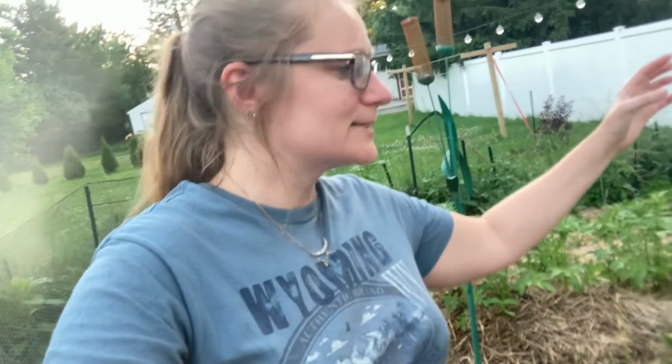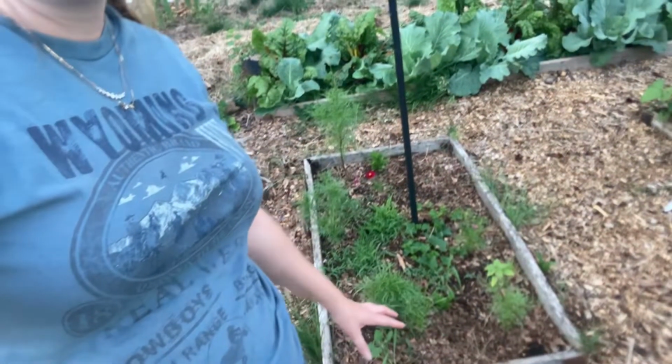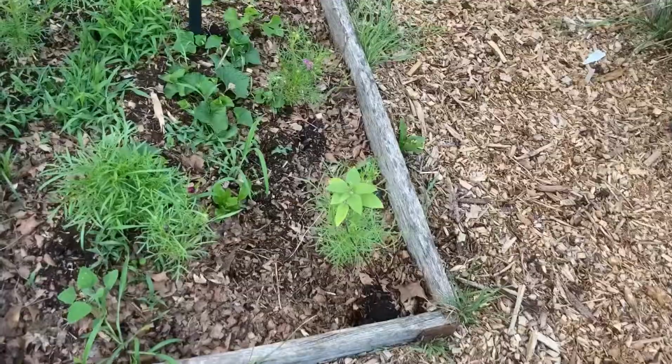But I do have a lot of weeds in this bed. I do have some tomatoes growing in this bed, so I do need to come in here and weed and get this kind of figured out. And then last but not least, this is another bed that I have, and I just have some cosmos planted in here. I really want this to be just a beautiful flower bed.